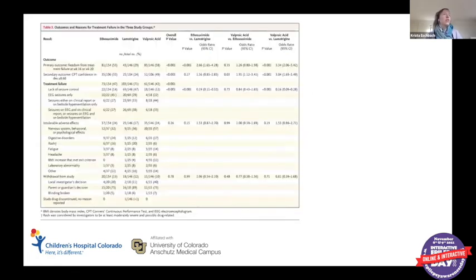And so here's one of the first tables from that study. And you can see up here on the top, there's a column for the ethosuximide, the lamotrigine, and then the valproic acid. And the treatment failure. So when you look at that, it was for the ethosuximide about 47%, the valproic acid 42%, and then it was higher for the lamotrigine, so 71%.